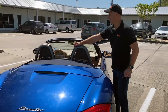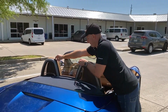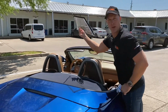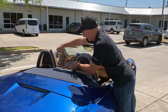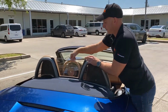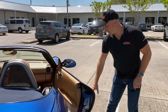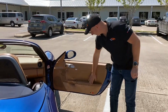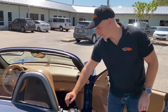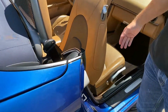This panel here, you can take that out, just two clips here. Let's see if I can do that. Yeah, just pops out if you want that. And clips back in. Then opening the door, like I said, got some storage here, airbags everywhere, which is good. You can pull this up. I don't know why you would. You can't fit anything back there.